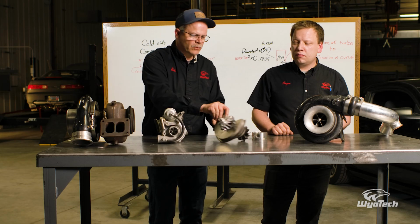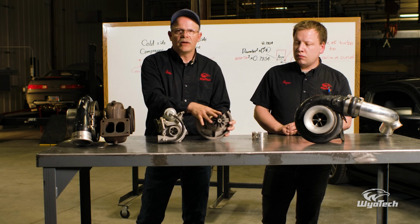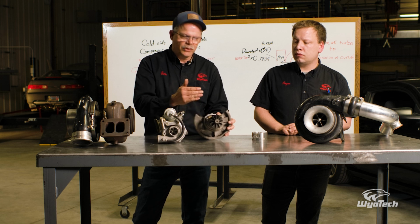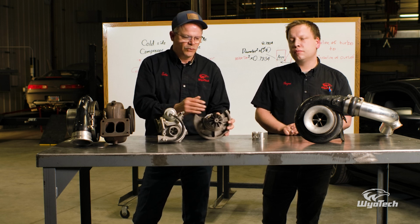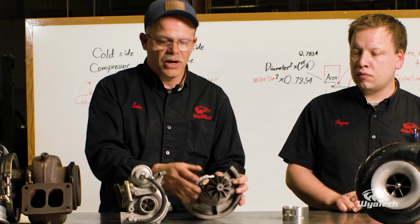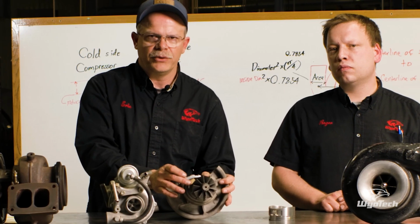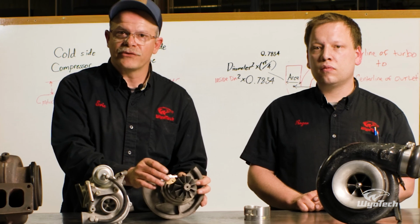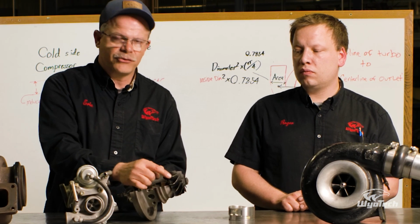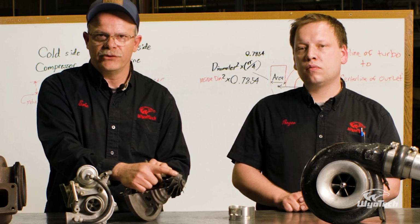All right, so now we kind of understand the compressor wheel, but what actually drives the compressor wheel, Eric? So when we're looking at the center housing of this turbo, we've got what we call a turbine wheel. The turbine wheel works the opposite of what Roger was talking about with the compressor wheel. Instead of air, or in this case exhaust, entering the small part of the wheel first, it's going to enter the large part of the wheel first. So our inducer is the opposite of what Roger talked about on the compressor wheel. The larger part of this wheel is our inducer, and the smaller part is our exducer.